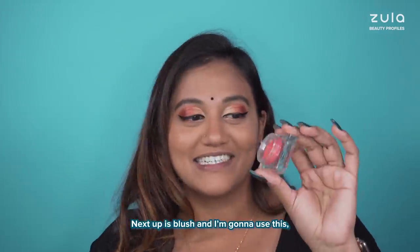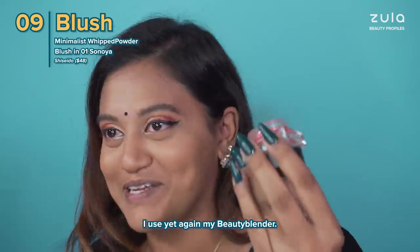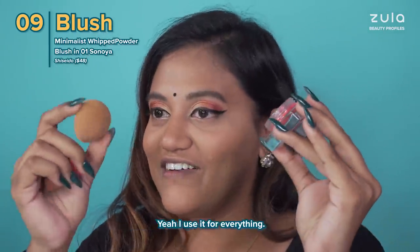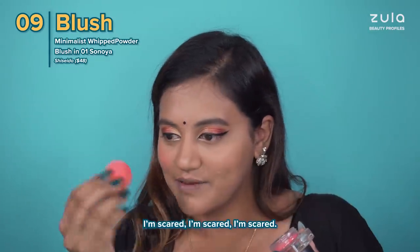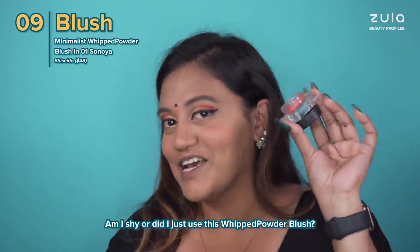Okay, next up is blush, and I'm gonna use this very cute blush from Shiseido. I use yet again my beauty blender. So as you can tell, this was initially yellow. Yeah, I use it for everything. This one's pink, so I use this for the blush. So I'm just shy. Am I shy or did I just use this whipped powder blush?